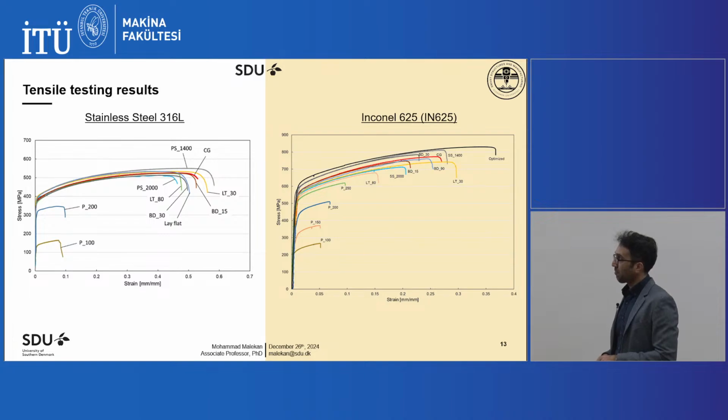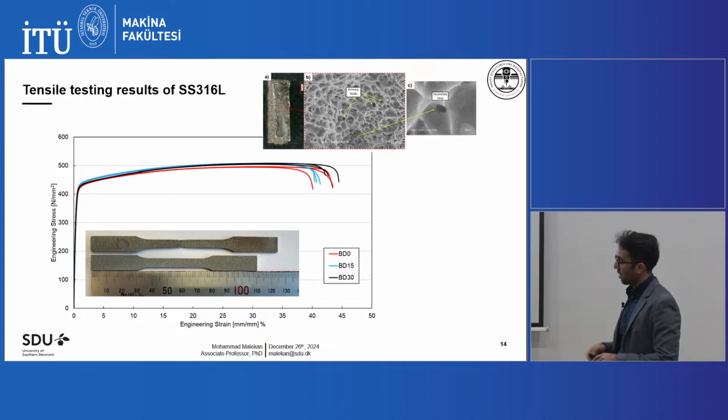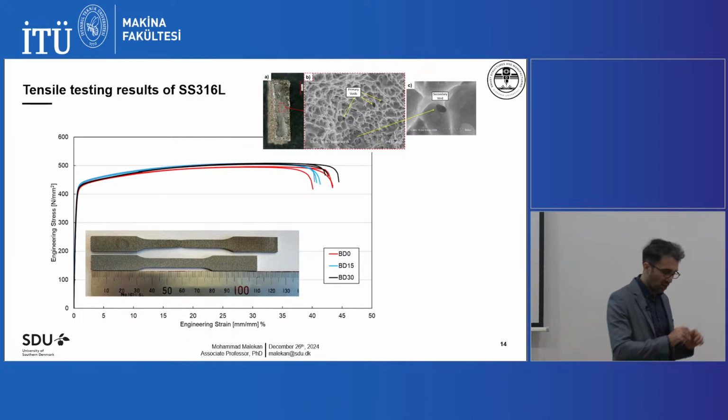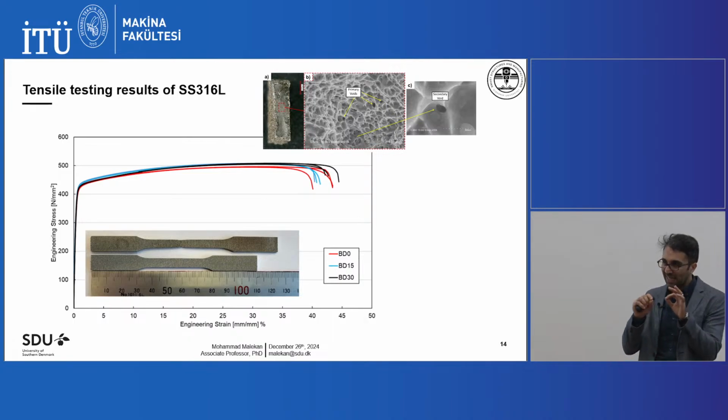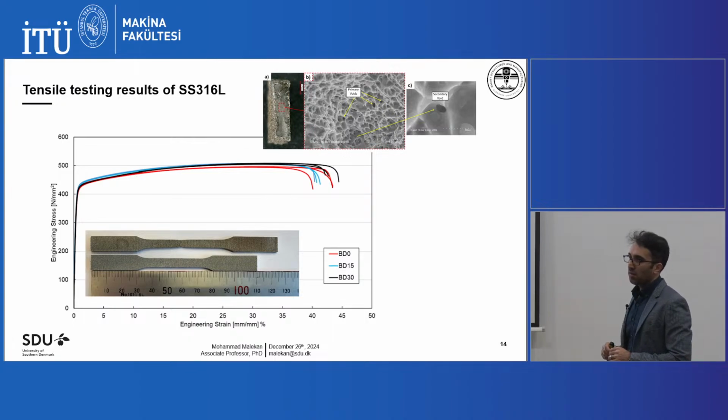Yeah. And just an example of the different cases that we tested. So regarding the anisotropy, we can see here, first of all, what is happening when we do mechanical testing. This is before static testing, and this is after. We have a small area where we can see a small necking.